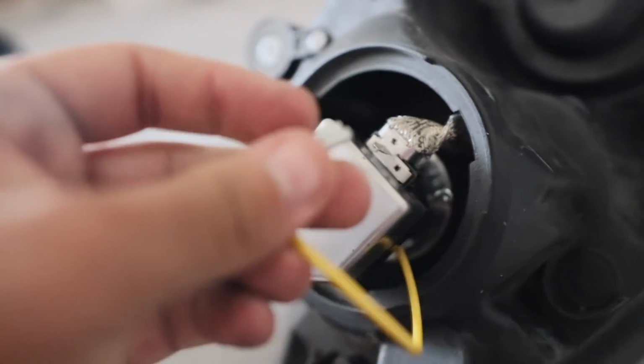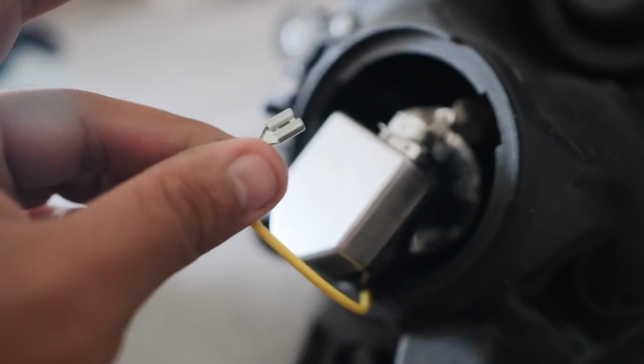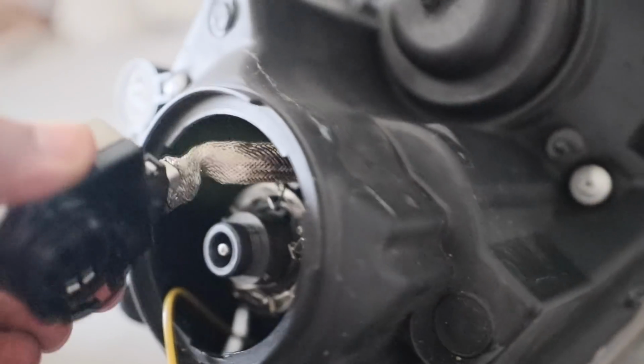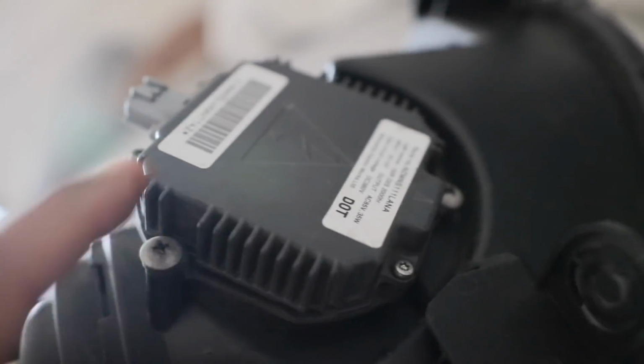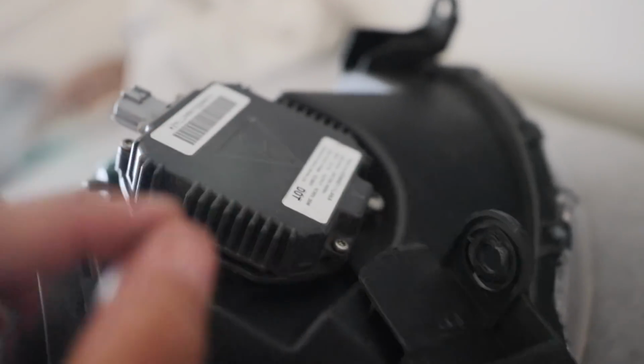This comes off. You have this little yellow wire connected over here for ground purposes. You remove this yellow wire right here. You twist this to the left a little bit, and then you pull it off. Now this is free. Now the rest of this is actually connected to the ballast. You just gotta unbolt these 3 screws, take it out, and then you got a sensor and small little bolts for grounding purposes, just like this one.